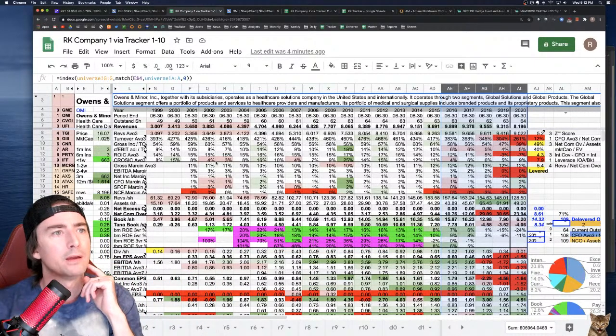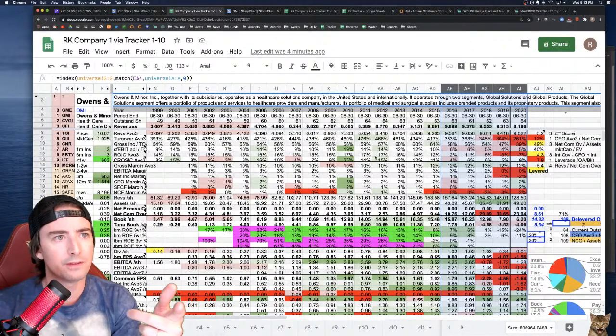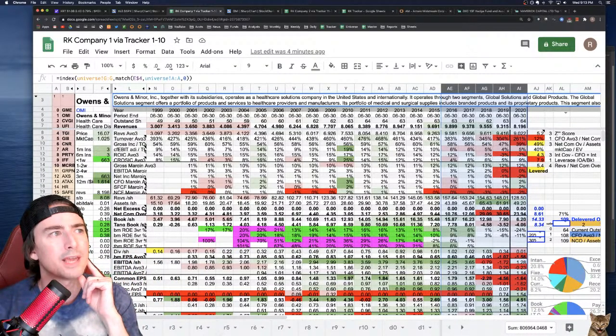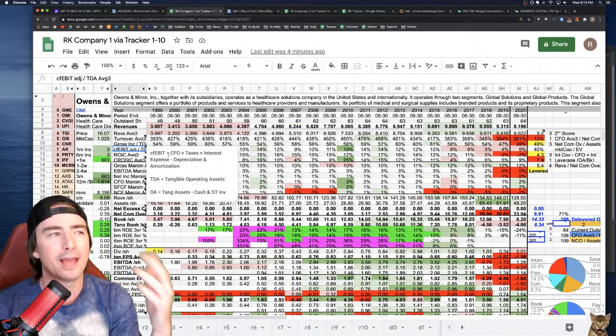But what about return on invested capital? Pretty solid return on invested capital, 14, 15. These numbers are kind of messy. I don't always lean on them, but then I use a cash flow EBIT. This is operating cash flow plus taxes plus interest minus depreciation. It's a kind of a weird way to calculate.